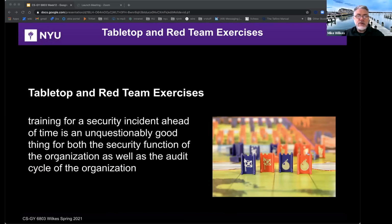So training for a security incident ahead of time, unquestionably good thing, both for security of the organization as well as for the audit cycle of the organization, right?